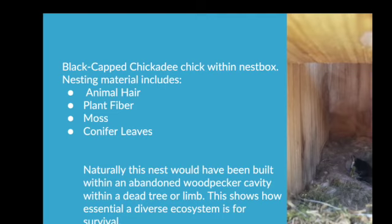So if you are able to keep a log on the ground just as habitat, please do so. If you are able to safely keep a dead snag, or a dead branch standing where it's not going to fall on a house or a car or injure somebody, then please consider doing so. Next slide, please.